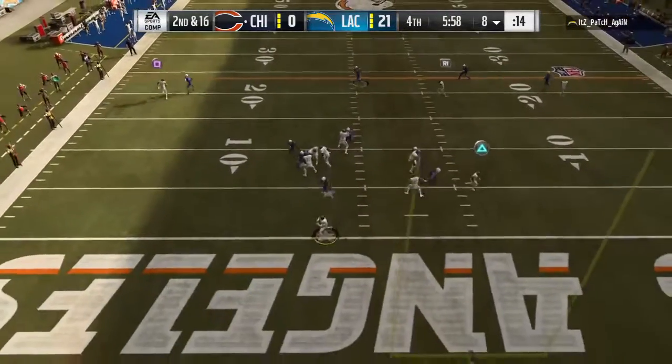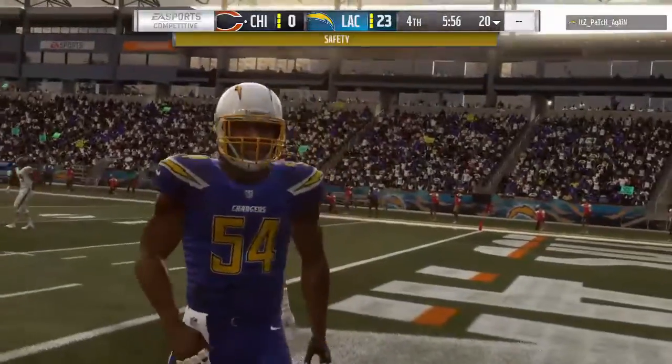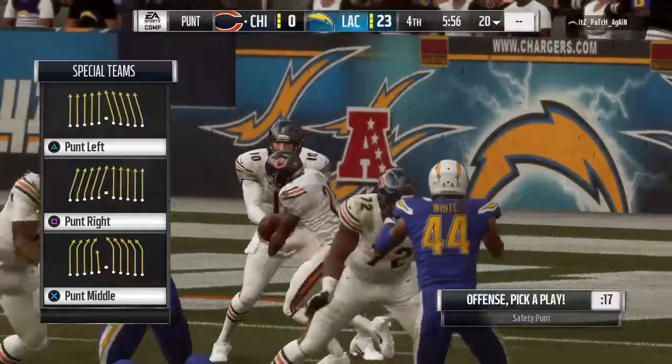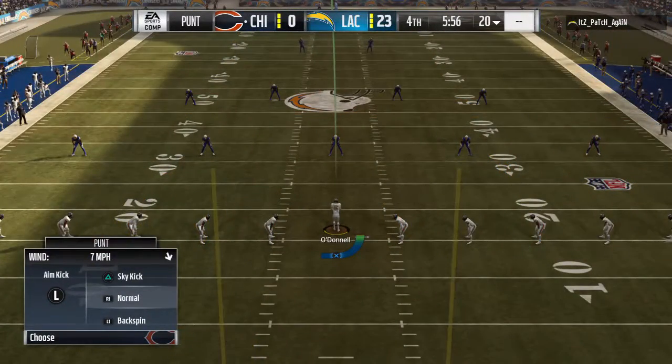They go play action. Trubisky. And this is going to be a safety as Trubisky gets swallowed up in the end zone. So a failure there to get rid of the football. I don't know in the end that it's going to matter much here with this game, but it yields another 2 points.